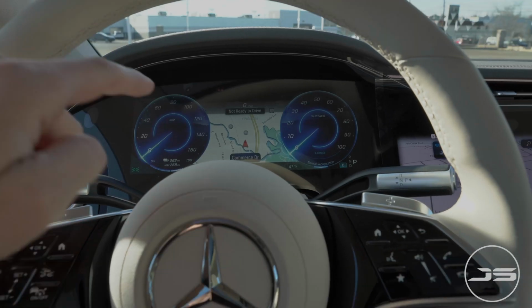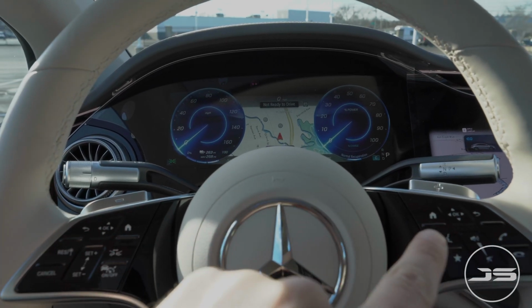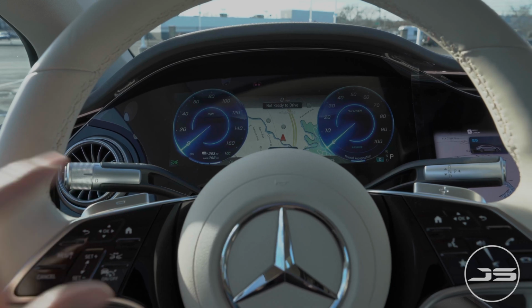There are some familiar elements, like say the steering wheel and some of the switchgear from other cars, but other than that, this interior really does feel very different in a good way. Let's dive into the details. Let's start off with the driver's information center. So one cool thing that Mercedes does is there are 2 pads on the wheel, so you never have to take your finger off the wheel.